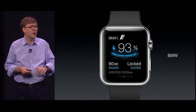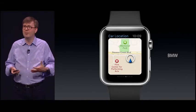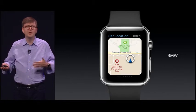BMW lets you see the charge level in your car, and if you forgot where you parked it, it will actually show you a map of where you left your car and then directions back to it.